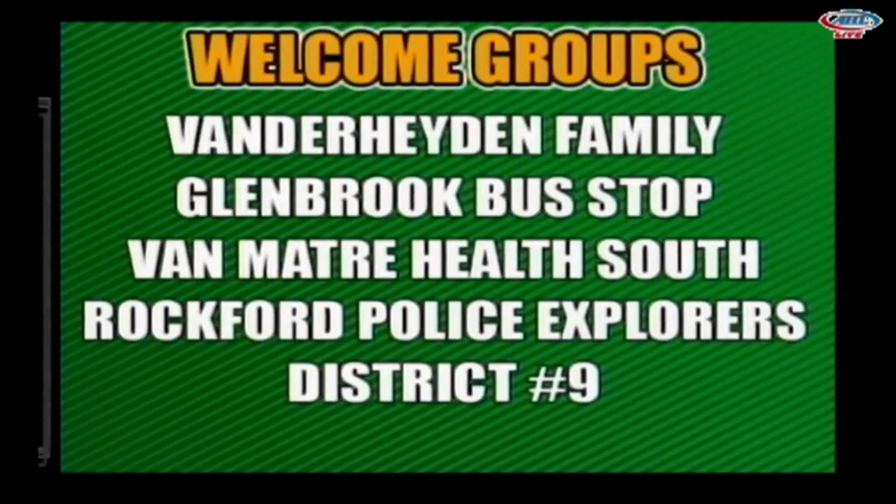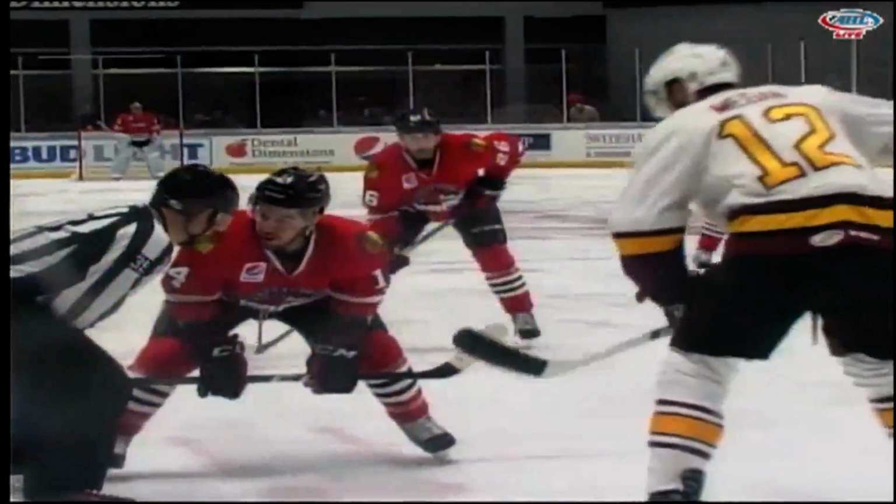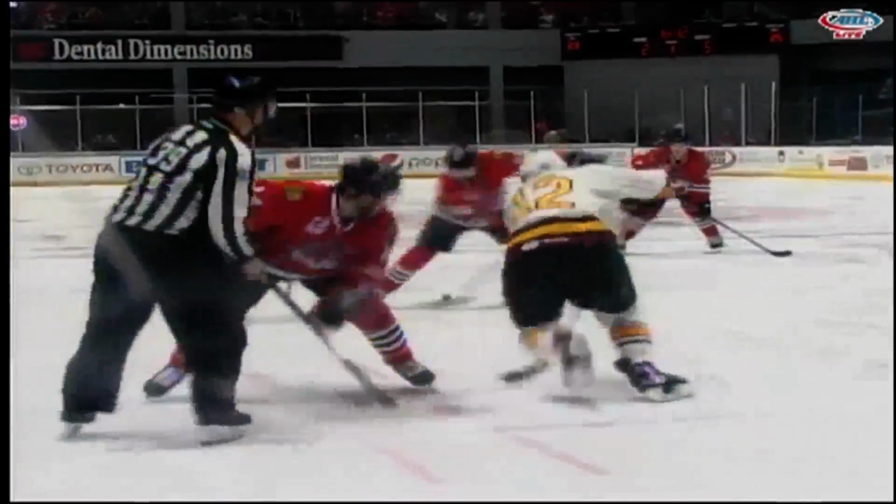Good looks from the blue line. You'd like to try and get some closer shots, but you like to see them taking shots when they're there. It always seems to be a thing that they do where they'll pass up shots in favor of something else, but you like to see the aggressiveness coming out of them right now. Yeah, and that's sort of the way that the Ice Hogs have to play to be successful.